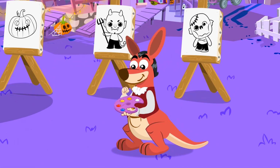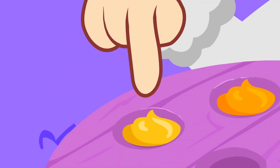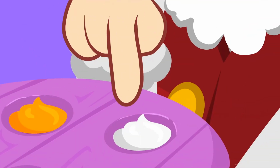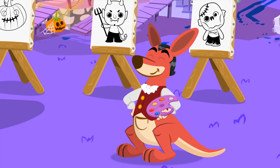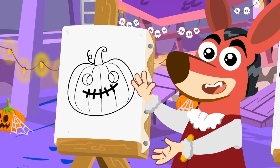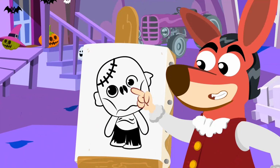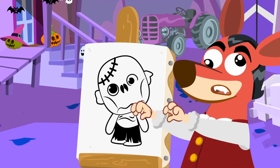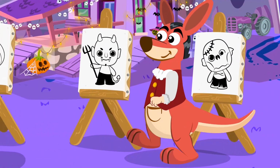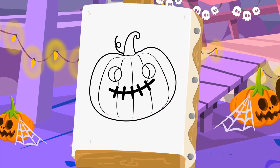What colors are in your palette? Blue, red, yellow, orange, and white. Let's see what we're going to paint today. A pumpkin. A little devil. And a zombie. You imitate zombies very well! Let's paint!